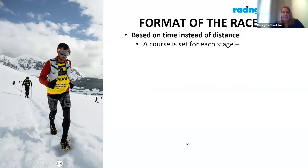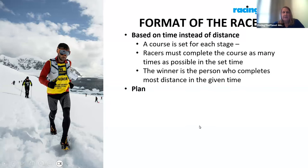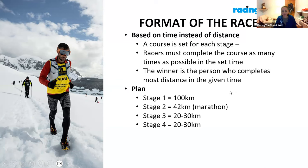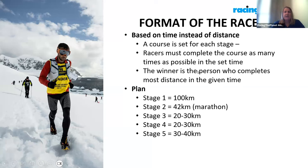Okay, the format of the race. The format of the race is different from our normal hot desert races, but yet in some ways it is very similar. So a course is set for each stage, but the racers must complete the course as many times as possible in the set time. And the winner is the person who completes the most overall distance during the six stages in that given time.